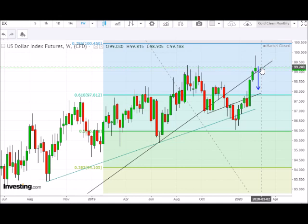If she fails to get back and hold that level, then we'll be looking for a pretty strong reversal here, back down towards the 98.50 firstly, and then onwards down to the 97.90s. So that's what I'm seeing for the dollar. Really not much to say here.